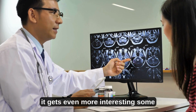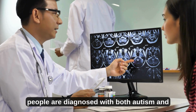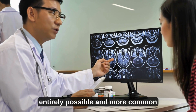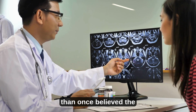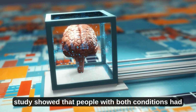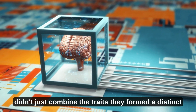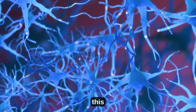Here's where it gets even more interesting. Some people are diagnosed with both autism and ADHD. And yes, that's entirely possible, and more common than once believed. The study showed that people with both conditions had hybrid brain patterns. They didn't just combine the traits, they formed a distinct profile of brain activity.